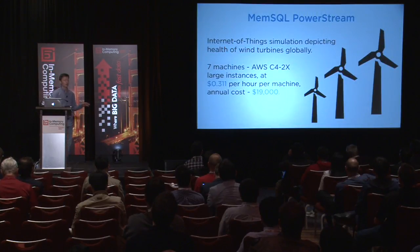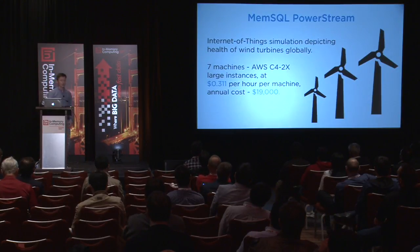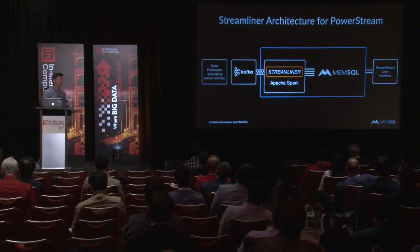It runs on a relatively modest cluster, and I'm going to show you this cluster right now. It's only 7 machines. Those are AWS C4 2x large instances. It costs 30 cents per hour per machine, so the annual cost is $20,000. But the cool thing about it is that it allows you to consume millions of events per second. And not only that, it allows you to do very sophisticated things with that data that it captures.